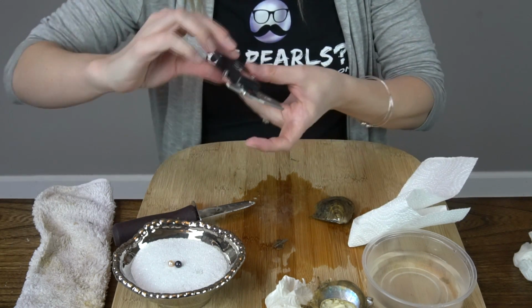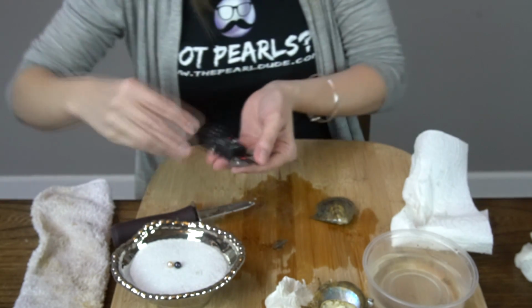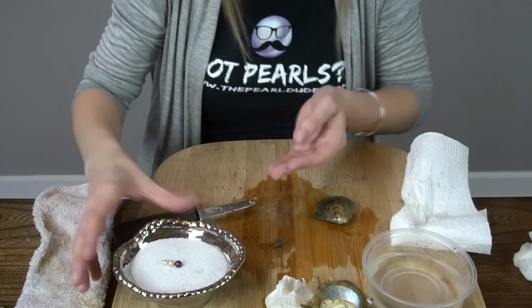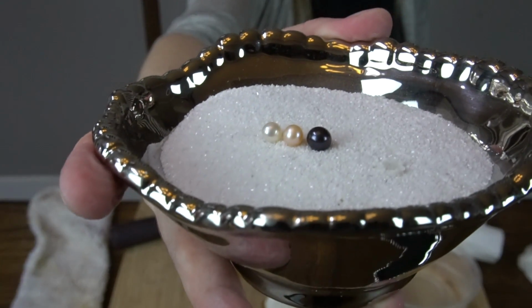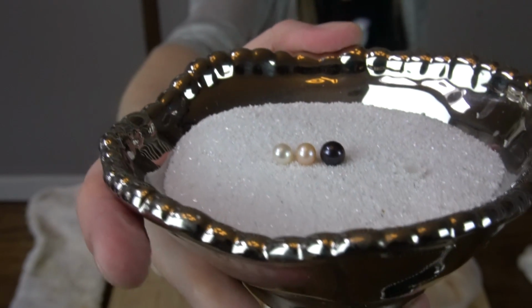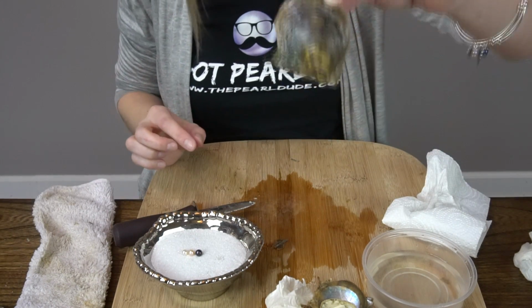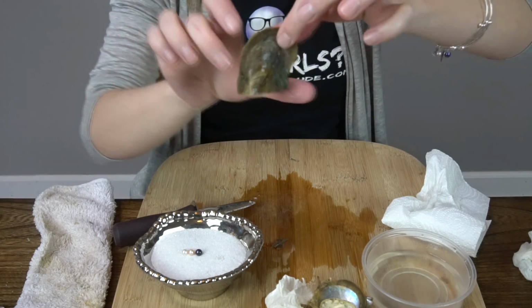Okay, we've got a 5.88 beautiful white pearl. Wow, look at those. Beautiful. That purple one is huge. I know. They're so dark. Okay, the 4th oyster is a dark oyster with seagrass.